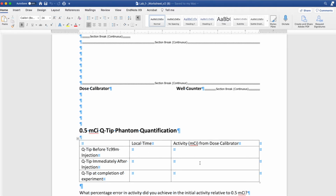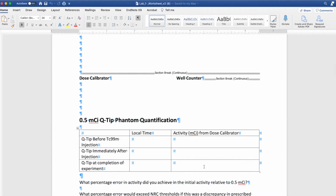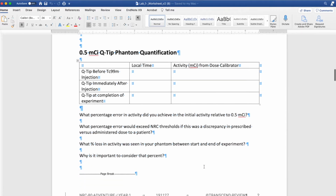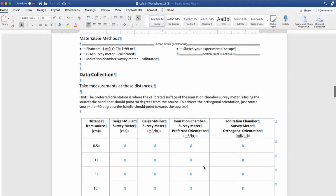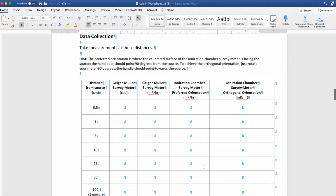And you'll find you were trying to measure a 0.5 mCi and inject it, but you're not going to get the 0.5 mCi into the Q-tip. And so hopefully this kind of reasoning in a very abstract situation will help you rationalize about basics of patient care if you're overseeing a hot lab, for example. Here's where you're going to measure at different distances from a source with these other instruments. There's also some mythology that the ionization chamber survey meter, that you're supposed to orient it parallel or perpendicular to the source, and so you're going to just verify that.